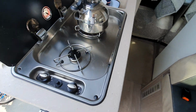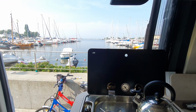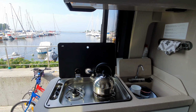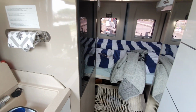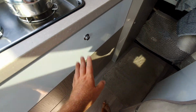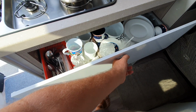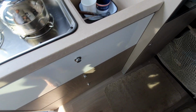Now, okay, so you're here, you're making your breakfast, and you've got this view. This is the view. Isn't that outstanding? And anyway, so at the back, you've got your bedroom, obviously. You've got your fridges up here. You've got hanging space here if you need it. You've got these drawers, 3 large drawers down here, so that this comes out like that. And if you want to lock it, of course, you just press the thing in like that.